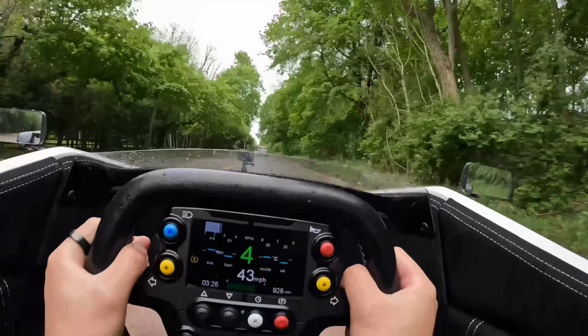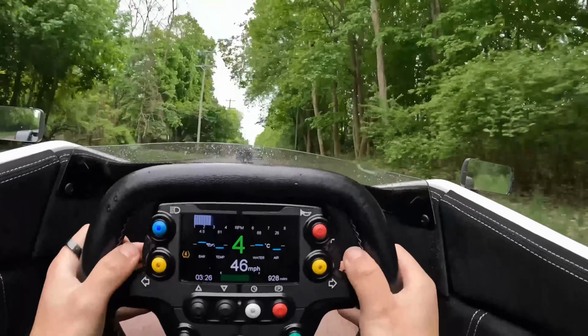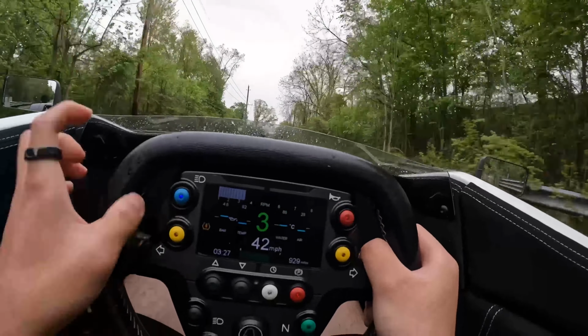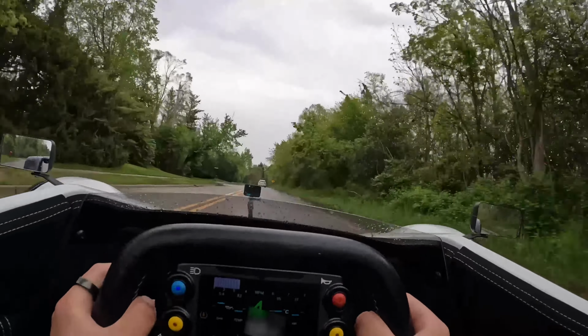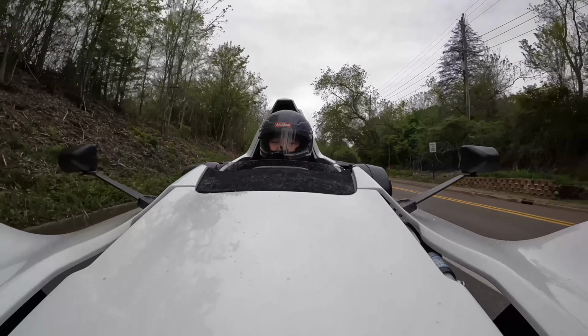Oh, it stops hard too. It's instantaneous. That way, this way. Woo! This is a terrible idea. Holy crap! Oh my gosh. This is like scrambling my neurons.